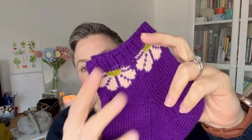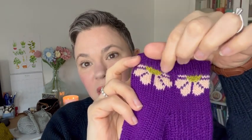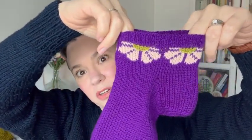And then when I was using 3 colors at a time, I would switch off the color that I had in my left hand. It did mean I had to do some catches because the floats for some of these were quite long, but I think that I did an okay job with that. And even though there are quite a few strands on the top of this sock, it is quite stretchy.